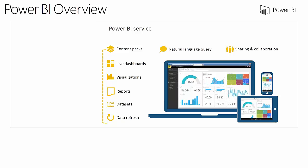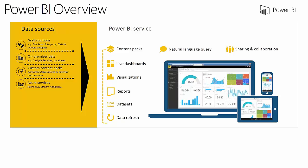Okay, now let's look at the data sources that we can connect to. As I'll show you in a minute, we can connect securely to a wide range of data sources, including on-premises ones like SQL Server and Analysis Services, and also cloud-hosted ones. And I've mentioned content packs just now. You can also create your own custom content packs if you want to.